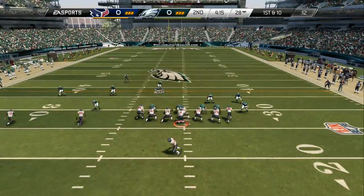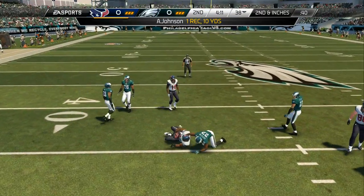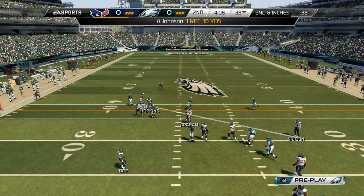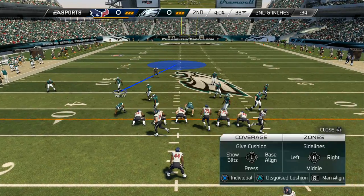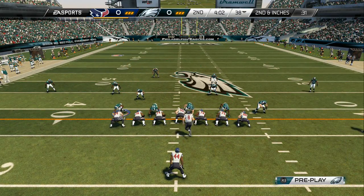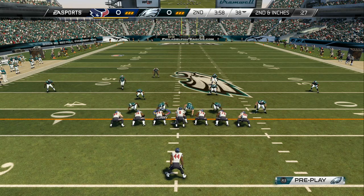They're able to move the chains after that last run. Looking for a receiver on the left side here. Well, they complete the pass, Jim, but doesn't get the first down. Sooner or later, you got to throw one down the field. Gary Kubiak on the sidelines for the Houston Texans, a Houston hometown boy who's been in charge now of the Texans for quite a while.